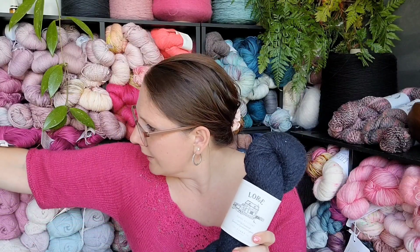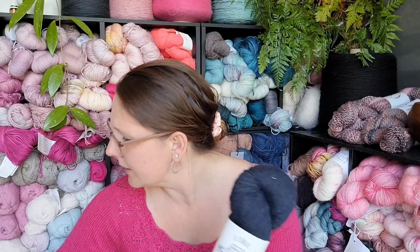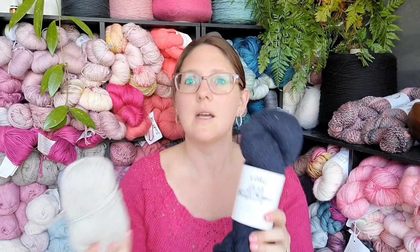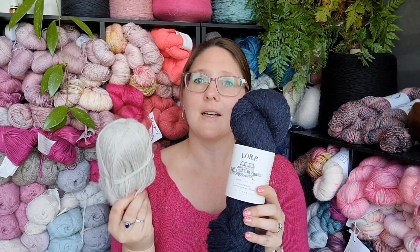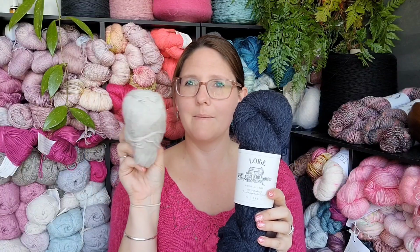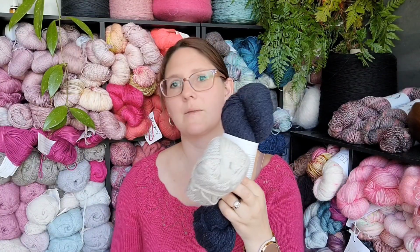I'm thinking this is in stash. Hold on, let me see if I can find one. Not that one. Oh, they've all lost their labels. One of my daughters went through a stage of loving to rip off the labels of all my wool, which is wonderful. This is the same, it's a different batch, but it's the same as this Chatswood.